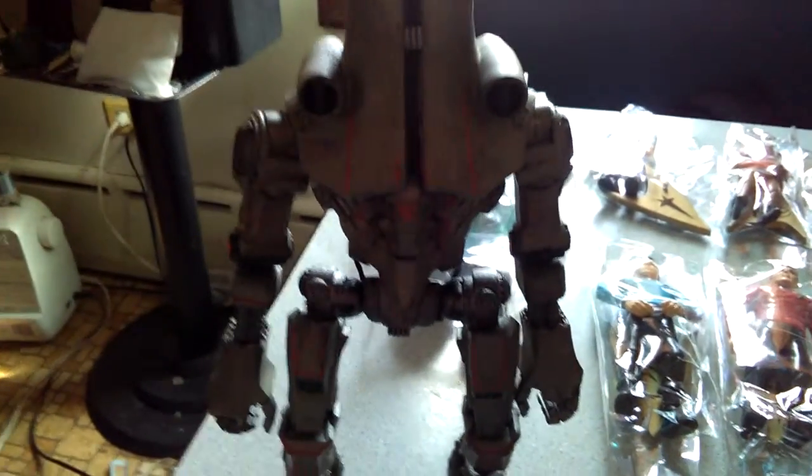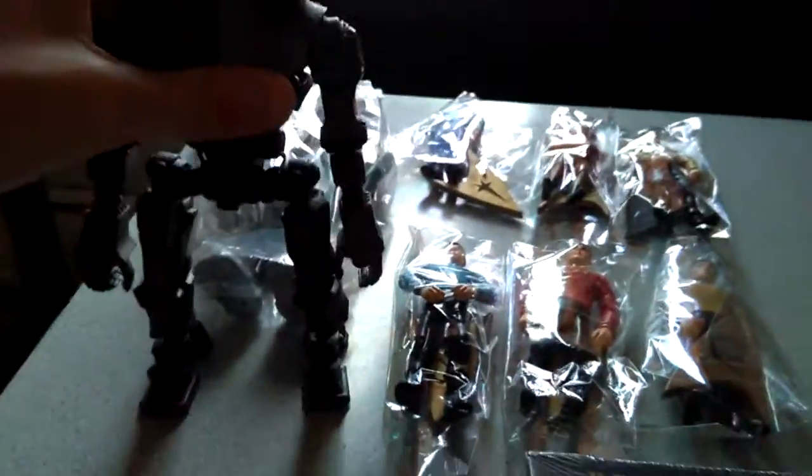It's a cat. But I've had that cat for a couple years. That wasn't for the toy show. So yeah, Cherno Alpha. Can't wait to stamp them up in my Jaegers.